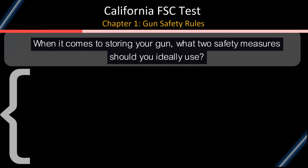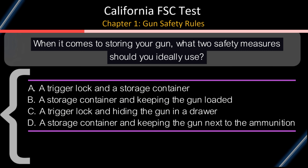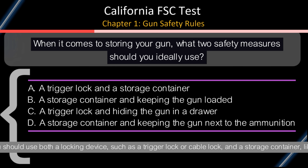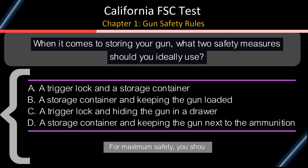When it comes to storing your gun, what 2 safety measures should you ideally use? A. A trigger lock and a storage container. B. A storage container and keeping the gun loaded. C. A trigger lock and hiding the gun in a drawer. D. A storage container and keeping the gun next to the ammunition. Answer A. For maximum safety, you should use both a locking device, such as a trigger lock or cable lock, and a storage container, like a California-approved lockbox or gun safe. This helps to prevent unauthorized use and accidental discharges.